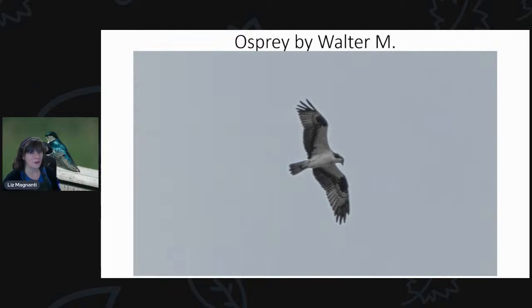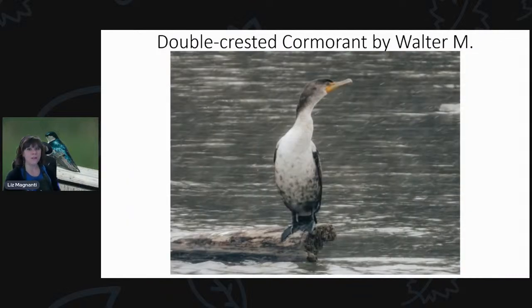This picture of an osprey was sent in by Walter yesterday, who was able to capture this. This is another bird flowing into town, another bird of prey. They weren't here in the winter. They eat lots of fish, and they are coming back into town. So keep an eye out for osprey by the water. They have those really big, long wings. Really cool bird there.